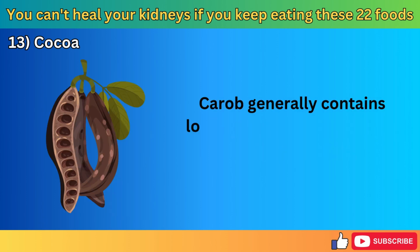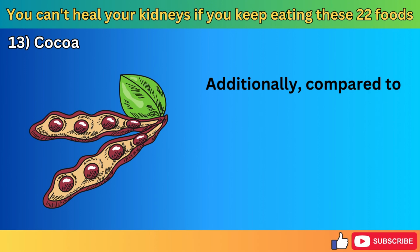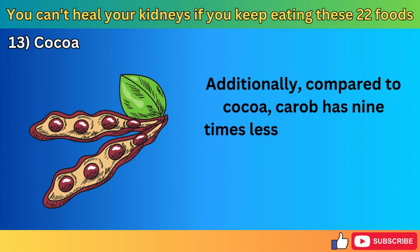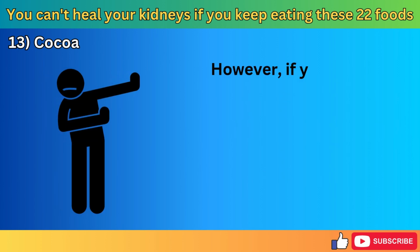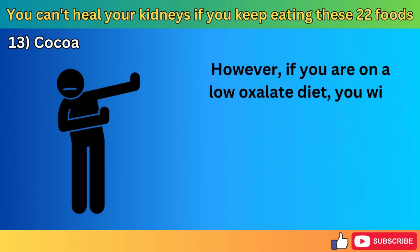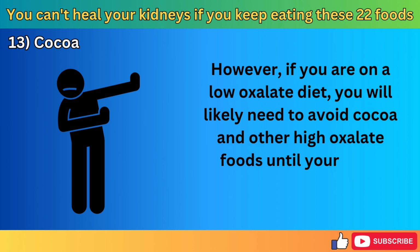Carob generally contains lower levels of oxalates than cocoa and has a similar flavor. Additionally, compared to cocoa, carob has 9 times less phosphorus and 3 times less potassium. However, if you are on a low oxalate diet, you will likely need to avoid cocoa and other high oxalate foods until your body heals.